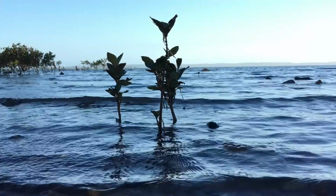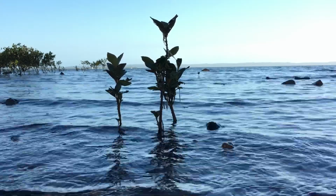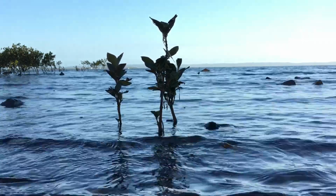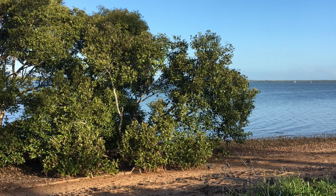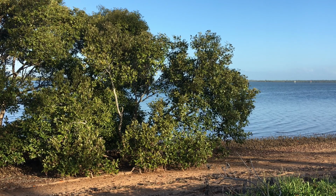They are also an important part of coastal stabilisation. Their dense root systems trap sediments flowing down rivers and land runoff. This protects coral reefs and seagrass beds from being smothered by sediment. This is especially important in Moreton Bay as dugongs feed on the seagrass beds.